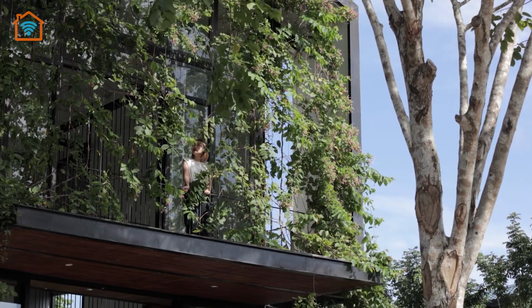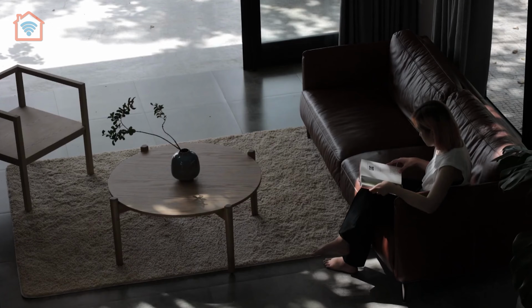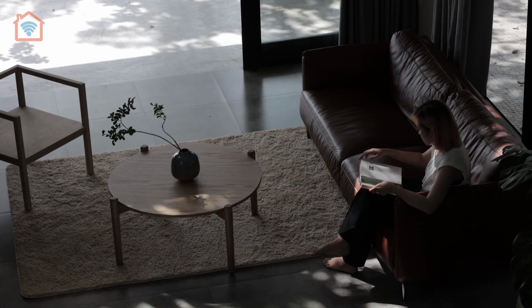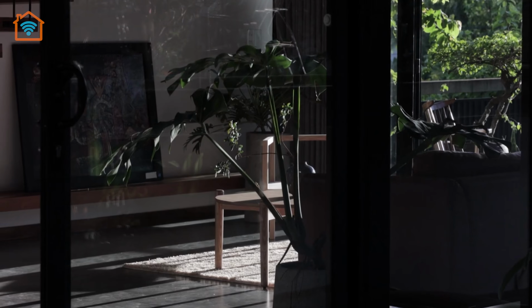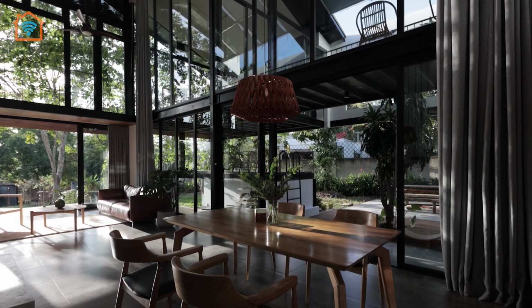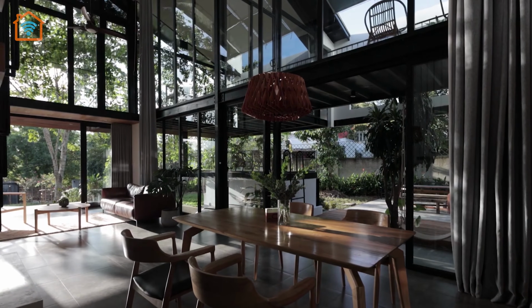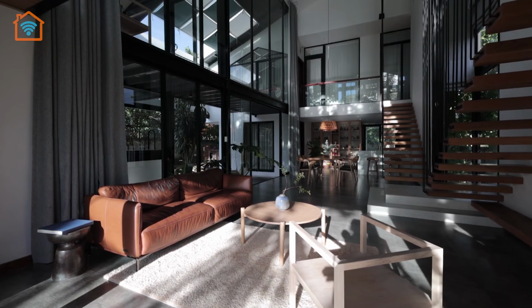The shaded area between the second and mezzanine floors serves as an air buffer, allowing the house to be ventilated and cooled. The facade with green vines along the roof, corridor, and balcony moderates direct sun shining while effectively allowing sun streaks to flow into the void and provide privacy for the internal area.